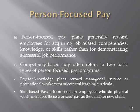Today in our session we are going to talk specifically about the person-focused pay system. Throughout this pay system, we will reward the employees for acquiring a certain level of knowledge or skills, rather than for demonstrating a certain job performance or successful job performance. So here we will focus on the level of knowledge and skills. And we should take into consideration the competency-based pay, referring to two types of person-focused pay program.